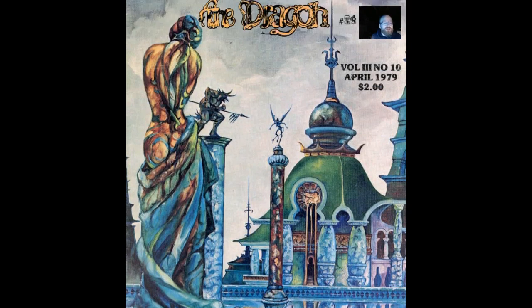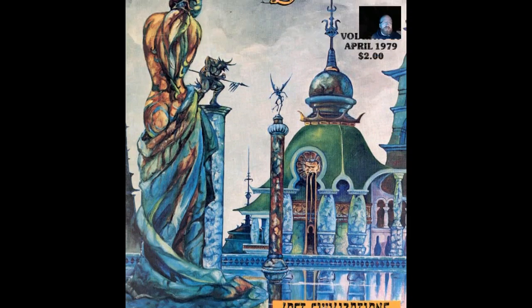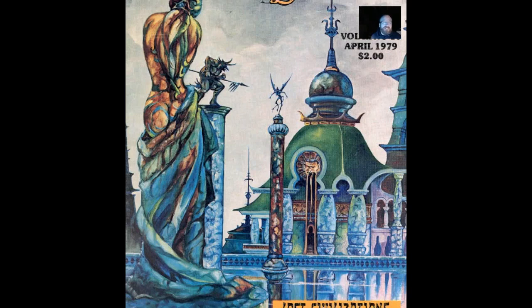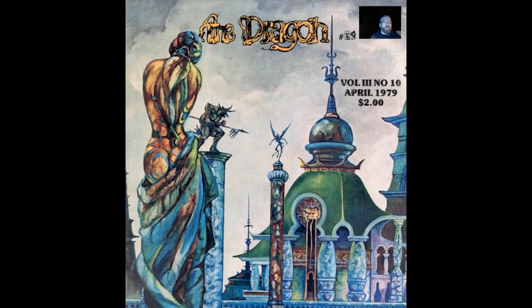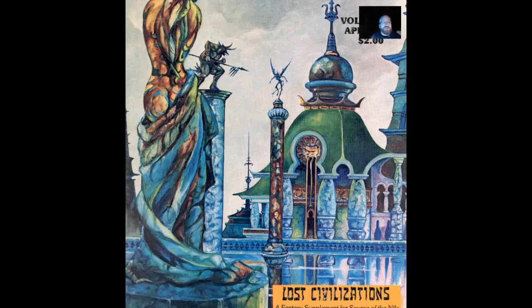Let's look at this cover image. Right, this is focusing on Lost Civilizations, a fantasy supplement for Source of the Nile. Hence you have this Middle Eastern, Egyptian type feel, though the source of the Nile isn't in Egypt, is it? Is it in Sudan? Tanzania? Somewhere around there, but certainly African. This gargoyle image in the middle, look, the perspective is out on that. But otherwise, I don't dislike this cover. It's alright. It's got enough sort of drama to the way it's composed to make it interesting.